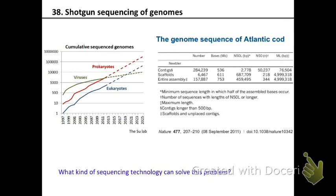What kind of sequencing technology do we need? What do we need to do to fill in these gaps? If you were a technology developer, what would you want to develop? What kind of technology do you need to develop? Ideas?